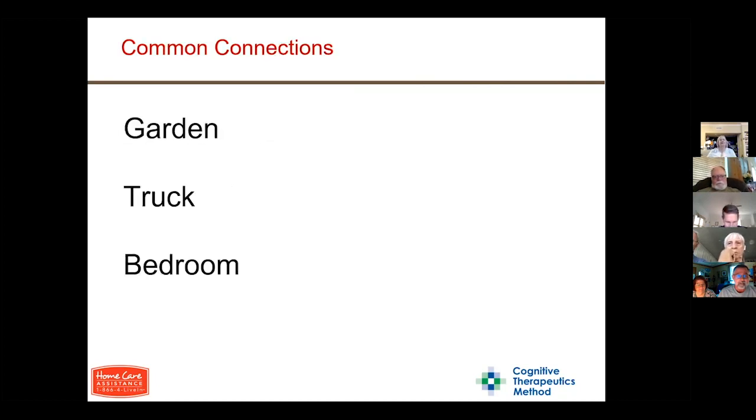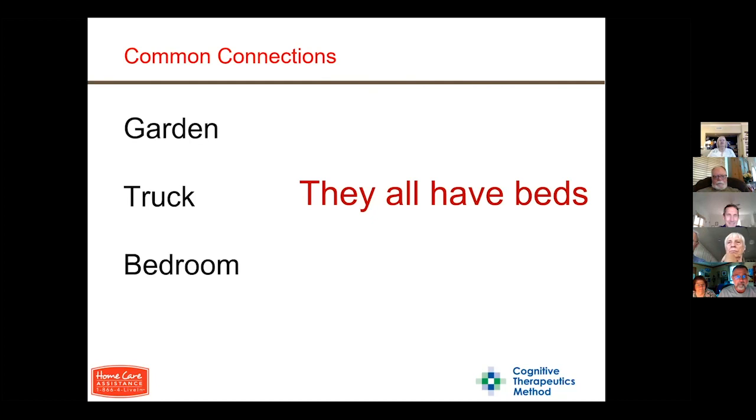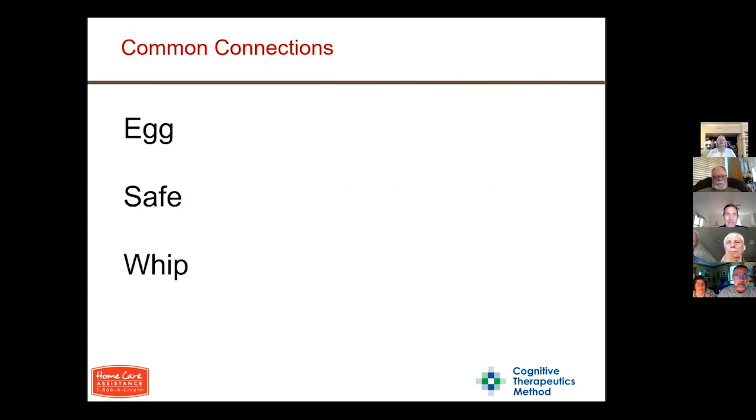Garden, truck, and bedroom. Beds. That's right. Beds. Yep. Things you can beat. That's all. I don't know. I like that. You're close. Things you can whip. No, whip's one of them. Okay. So then.